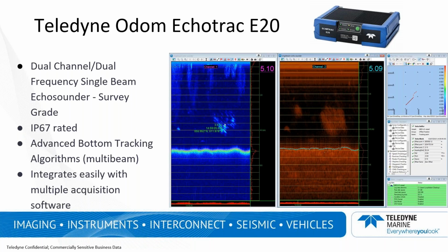Odom also makes their sensor payload IP67 as well. Again, it's not that we try to over-engineer these things. We know our customers and we know what you folks actually do to these things. So we try to make these things match as much as we can in terms of the potential environments that you folks might be working in.